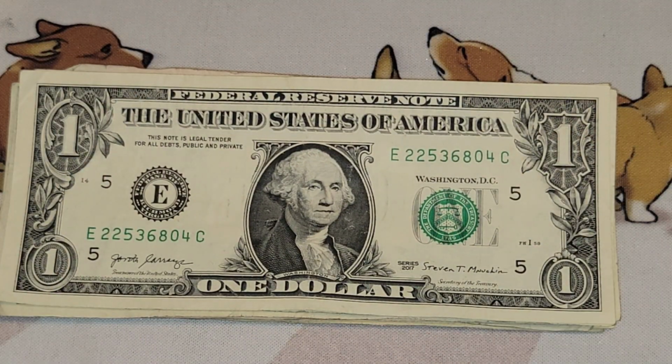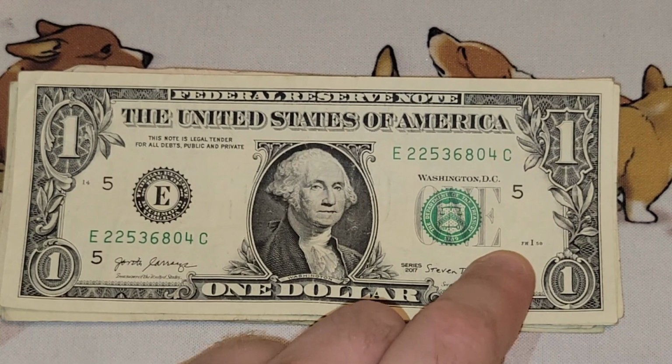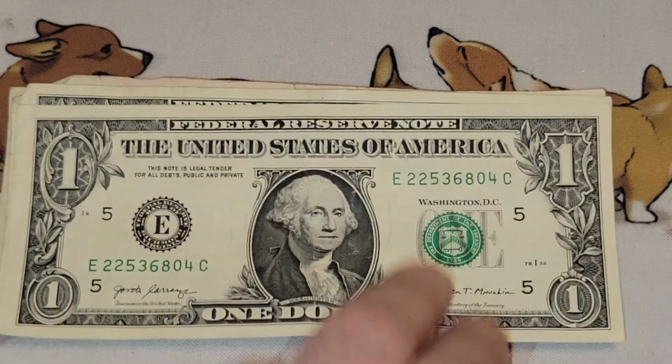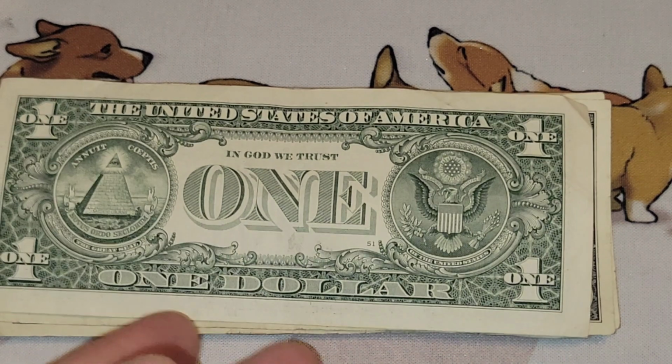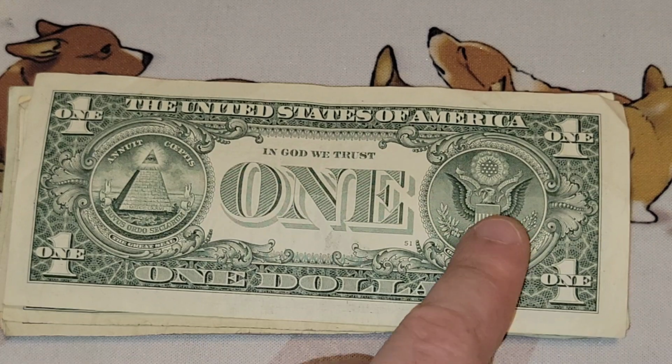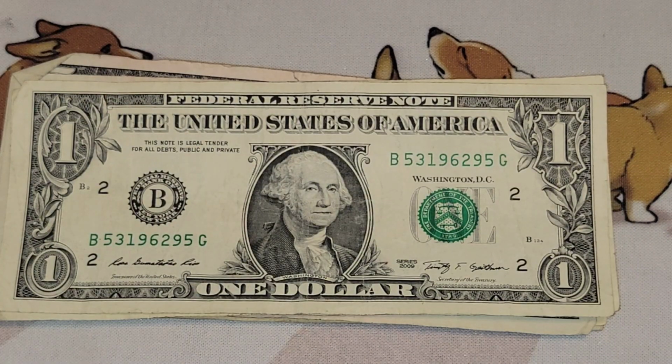Couple of 2s, nothing really else jumping out. 2017 note. This is a Fort Worth one. That's kind of neato. Richmond, Virginia seal. And nothing going on the back. A little bit of a smudge here, but nothing crazy.